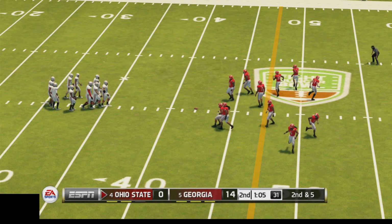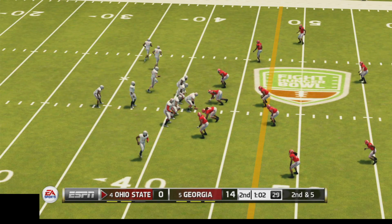Hey, defense, let's go. Pick it up, Pete. Choose the mic.